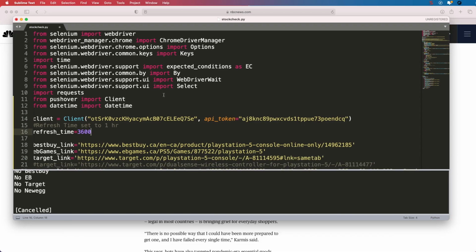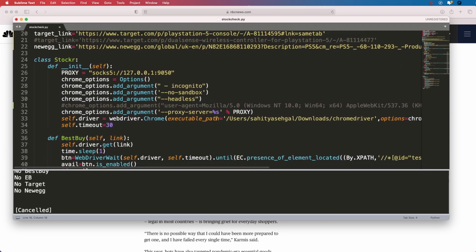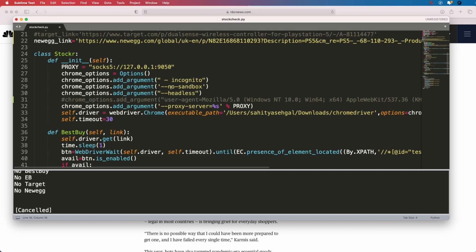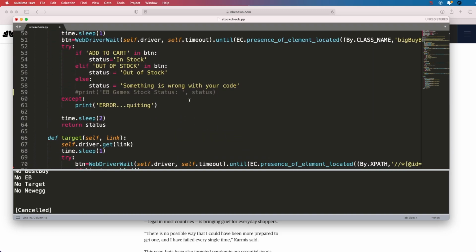Now, this is not one of those bots that's going to buy the inventory out. This is a bot that's going to help you find the inventory. What this basically does is it'll go on different websites like Best Buy, EB Games, Target, and Newegg. It'll use a proxy to go into what we'll call headless mode and use incognito mode as well to determine whether or not there's inventory at these locations. And that's all it does.